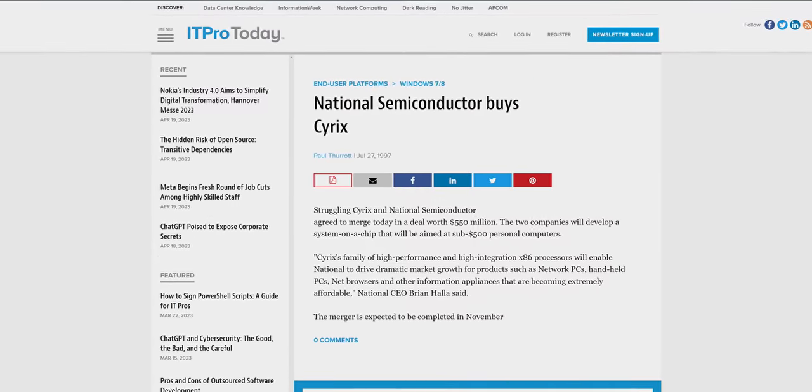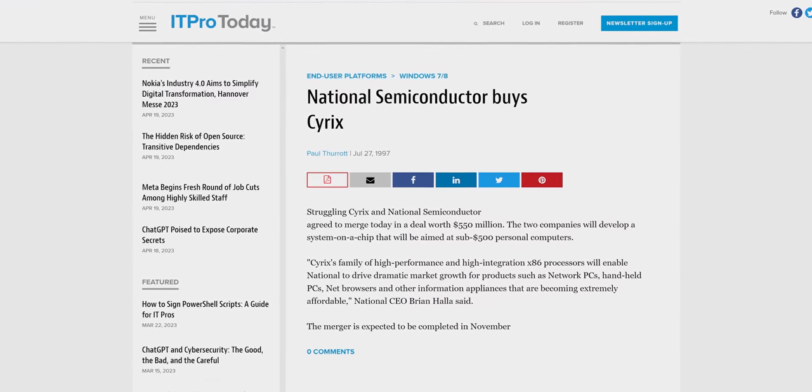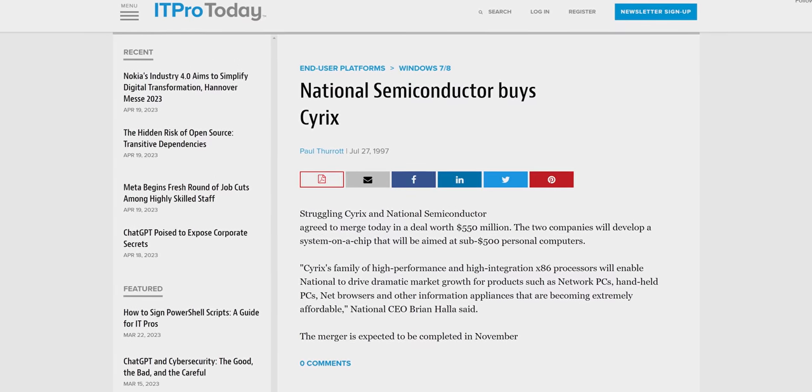So, with a design that was decidedly stuck in the past, the 6x86 was relegated to the low end of the market. Cyrix was later bought out, and although they, funnily enough, earned a reputation as trailblazers in the budget CPU market, their name eventually faded into computing history. Like this episode.